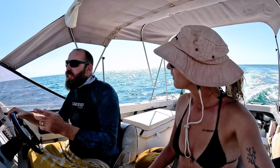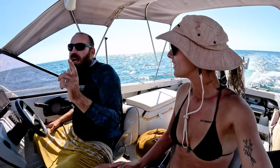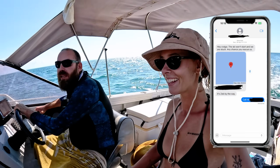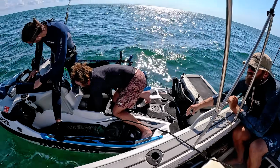But now, those people we saw before on the jet ski that we were taking the mickey out of for stealing us, they're actually mates of ours, and their ski won't start. So we're going to go and see them and see if we can assist in any way. This is now a rescue mission. Rescue mission, go!